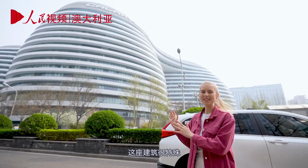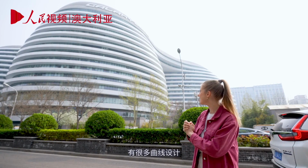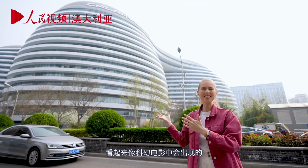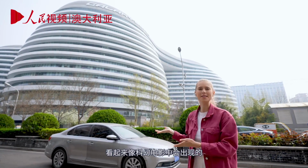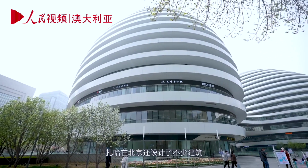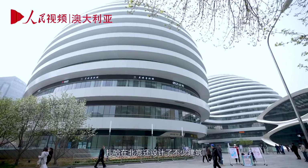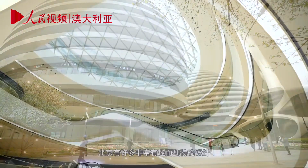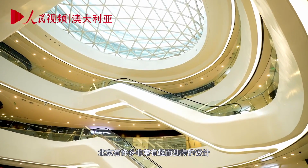So it's definitely one of a kind. It is a lot of curving designs. It looks like something out of a futuristic movie. It's designed by Zaha Hadid, who has also designed quite a few buildings here in Beijing. She also designed the Daxing Airport, the new airport here in Beijing. A lot of very interesting, unique designs.